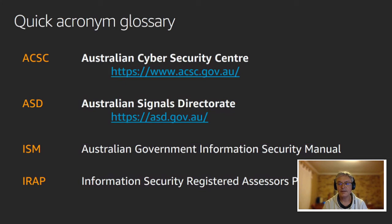And to assess against those controls, the Cyber Centre have built a program called the IRAP, or Information Security Registered Assessors Program. This is a program where they certify independent third parties to audit a solution or a platform against those ISM controls. And then finally, the ACSC are part of the Australian Signals Directorate. You may have heard of, they're part of the Department of Defence, so they're responsible for both protective information security and also signals intelligence aspects.